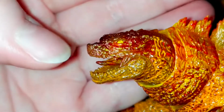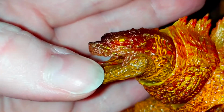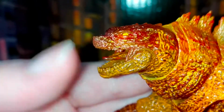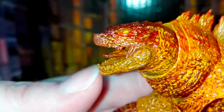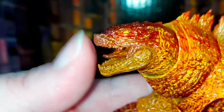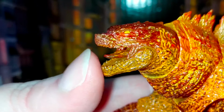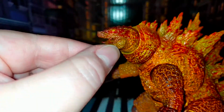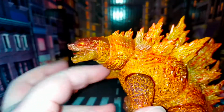I did find with mine, I opened the jaw a little bit too wide when I was having a play with him and the whole bottom jaw fell off. I have had this happen with other Godzilla figures, so bear that in mind if you do want to pick this one up. Be careful with the jaw because everything is ball jointed on these figures, so some of the smaller ones do have a tendency to pop off.